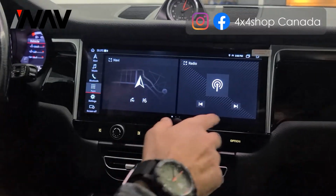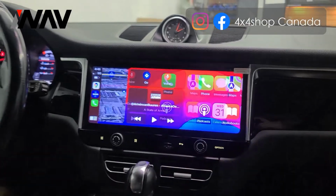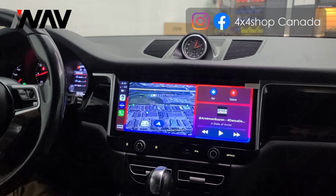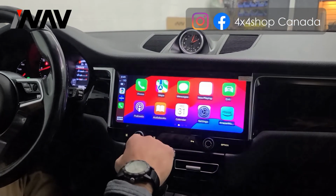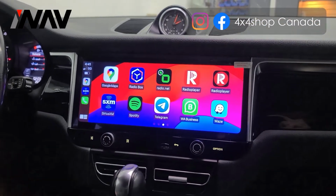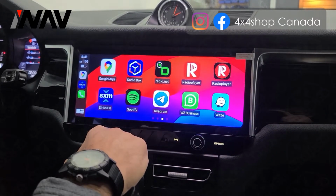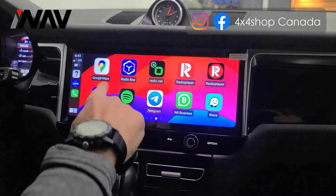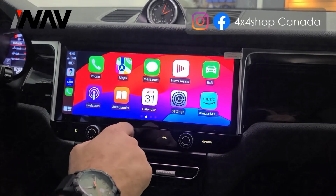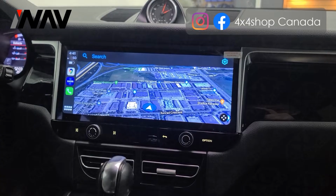So technically this is the Apple CarPlay full screen. I can't play any songs because of copyrights, but yeah, you can play Spotify, you can play Amazon Music, you can run Google Maps or Waze on the screen without any issues.